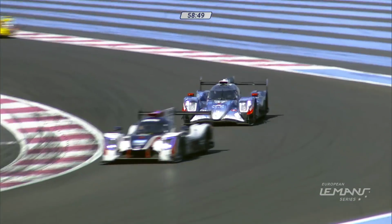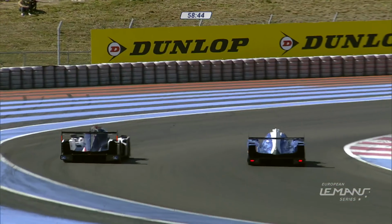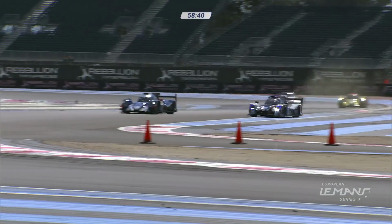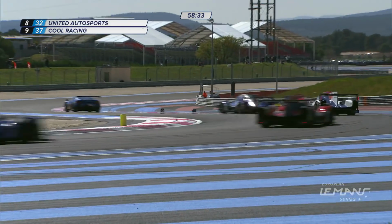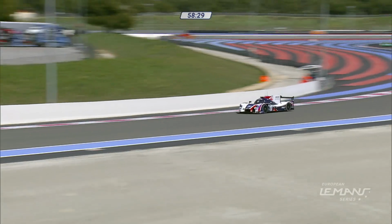Battle for 8th continues. Alex Brundle for United Autosports. Nico Lapierre right behind him again in Le Beausset. Finds a little opening on the inside. Brundle drifts out wide. Still there on the inside, but Lapierre has moved up to 8th spot for Cool Racing ahead of United Autosports and Alex Brundle.